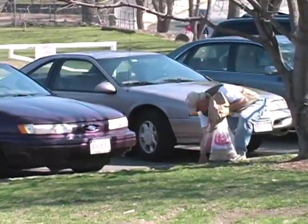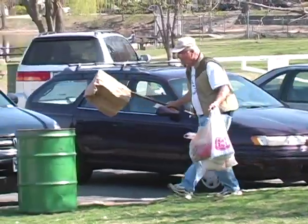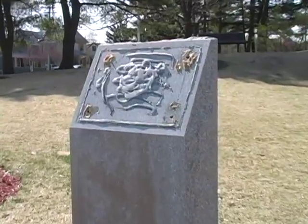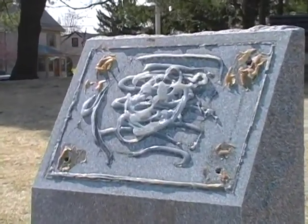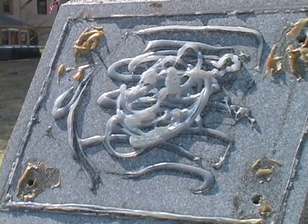We've made it to the parking area by the power plant, and there's plenty of trash here. There used to be a brass plaque on this pedestal. Someone has pried it off and melted the brass so it can then be sold.